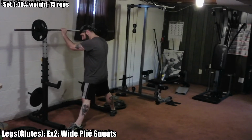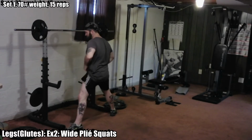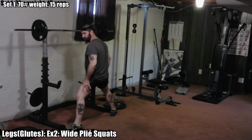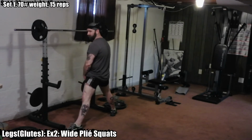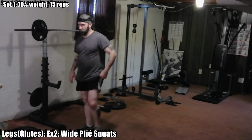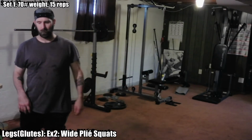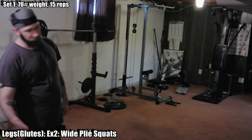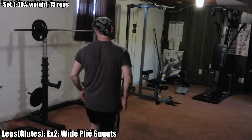So this works your inner thighs, still your quads, but also your inner thighs, as opposed to more so your hamstrings and glutes. Okay, 60 pounds, 70, we kept it at 70, so we're on 70, we're good.